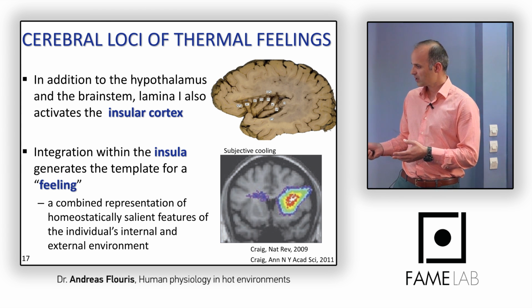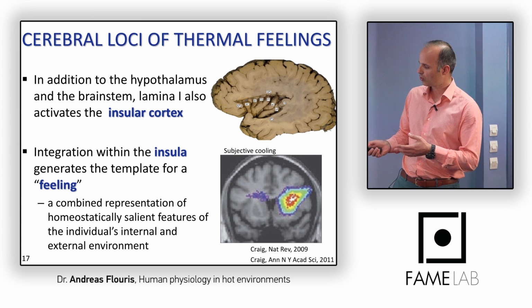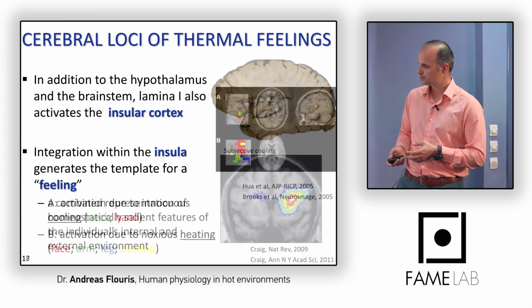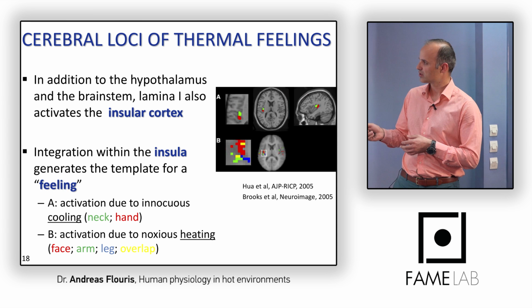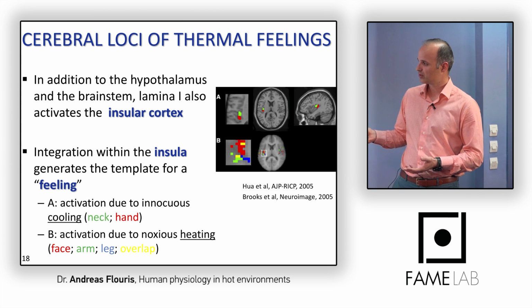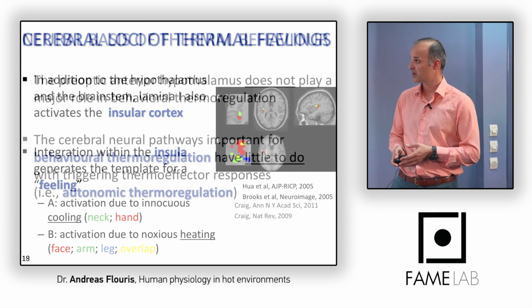For example, here you have the combined representation of feelings of hot and cold in this part of the brain, and it's activated when someone is cooled. So again in this image you see in the top part areas of the brain that are activated when we are cooled, and in the bottom picture, areas of the brain activated when we're really hot, when we touch something that is extremely hot. Again, the subjective feeling is generated by this area.